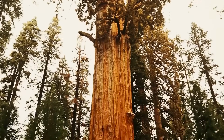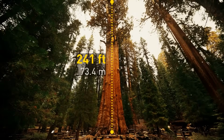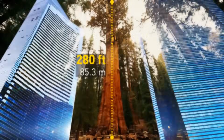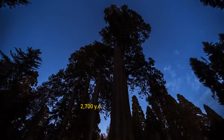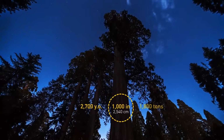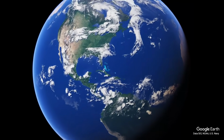Probably not. The biggest tree on Earth is a giant sequoia named General Sherman. It stands over 280 feet, almost reaching the height of a 26-story building. They believe it to be 2,700 years old, with a circumference of 1,000 inches. Its weight is a staggering 1,800 tons. That's heavy, but it isn't the heaviest living thing on Earth.